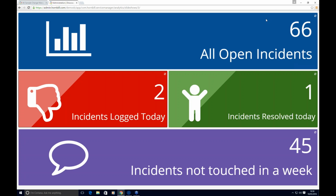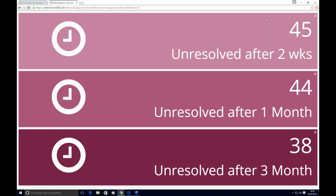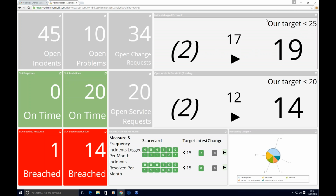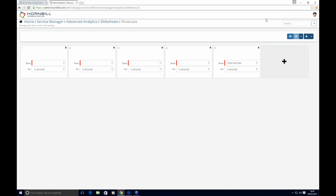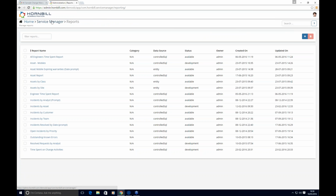So this is probably the quickest and easiest way to give you a feel for the output that you can get here. So we'll just move through a couple of these dashboards so you can see here traditional charts, target counters, information about tickets that haven't been touched, as well as targets, measures, etc. So all of those are available on there, notwithstanding the ability to still create your traditional reports if need be.